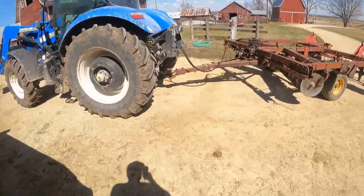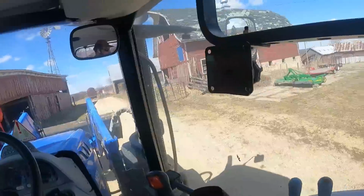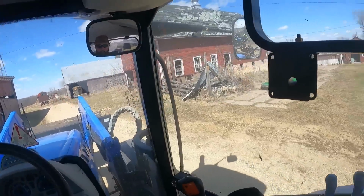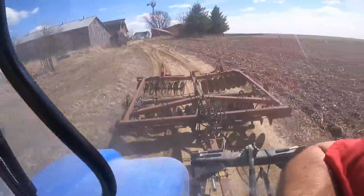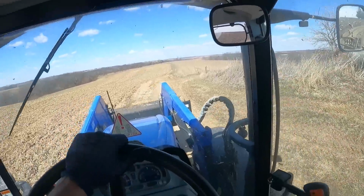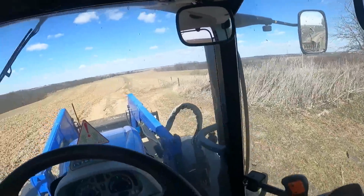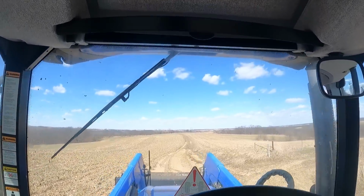You guys already know my dad was out disking yesterday and today. So let's go and hook the disc. Okay. Looks like this disc worked all right, so that's good. Just put it in the ground a little bit just so I can say I used this disc this year. I'm gonna go put this thing over in the pasture and park it. Need to get some rock in here so this quits washing out.